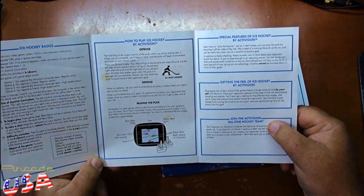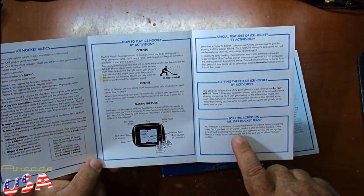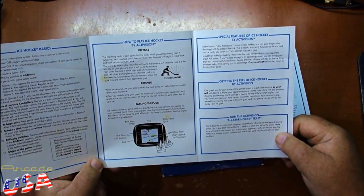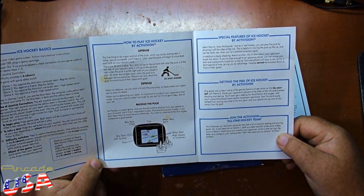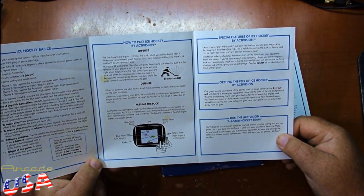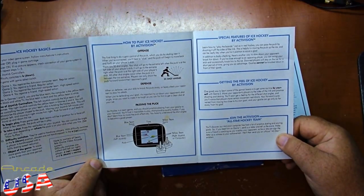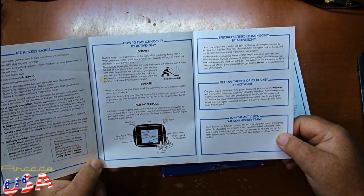Here we go. Join the Activision All-Star Hockey Team. You'll discover Activision Computer has had a lot of practice skating and scoring goals. So if you beat him on game 1, send us a letter and tell us his score. Make sure his man is watching you as you outplay your opponent so he or she can sign the letter as a witness to your achievement. They will send you the official All-Star emblem.